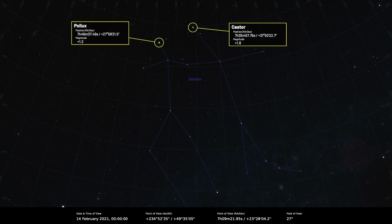Well, I was going to say that Gemini represents the twins, and I often describe it as looking like a rectangle with the short side of the rectangle being Castor and Pollux, and then the rectangle heading back towards Orion. But actually, if you've got a good imagination, you can see the stick figures which represent the twins hand in hand, with their feet back towards Orion. With a little bit of work, you can see them pretty well. Yeah, it's one of those few constellations that does bear some resemblance to what it's supposed to be.